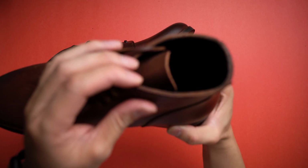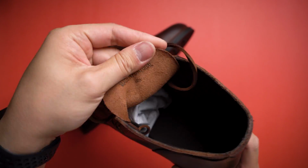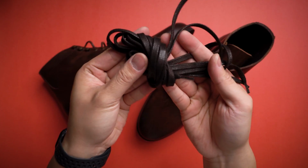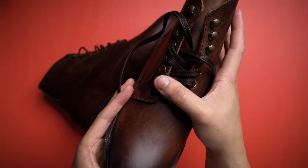thermal insulation and an anti-shock foam layer, which is a bunch of fancy words to say that this is a comfortable boot. Plus, if you don't dig the leather laces, they do include regular matching brown ones, which I do prefer more for a casual look.